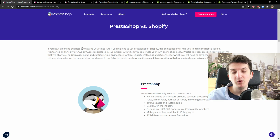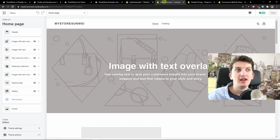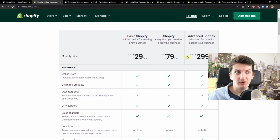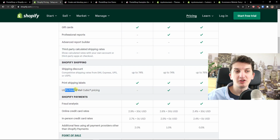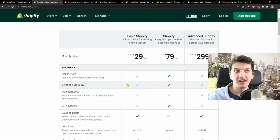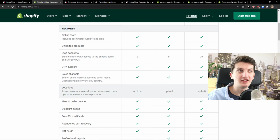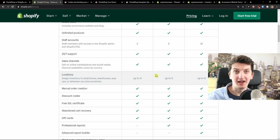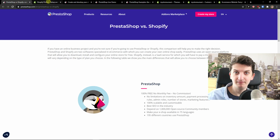What do I mean is that in Shopify you've got a few disadvantages compared to Prestashop, that you have to pay for it and it's quite expensive, but most importantly, you're always going to pay additional fees using all payment providers other than Shopify Payments. So let's say that someone is going to buy a product with PayPal. You're going to pay a fee to PayPal, and then you're going to pay a fee also to Shopify. On the basic account, it's 2%. On normal, it's 1%, and then it's 0.5%. So it's still quite expensive because those fees are going to add up. In Prestashop, you don't have it. But this is what you're going to pay if you want to use Shopify, right?